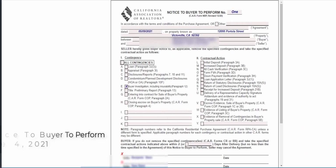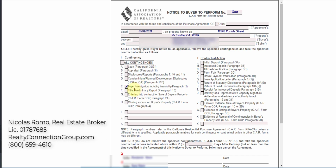How do you respond as a listing agent after receiving an RR form, a request for repairs form, from a buyer's agent 10 days after the buyer's investigation period has ended, and then you remind the buyer's agent that you have not received a contingency removal form removing the buyer's investigation? Then they respond saying that the buyer will be glad to remove the buyer's investigation contingency upon a favorable response from the seller to the buyer's request for repairs. Well, that's the exact situation that I'm in right now.